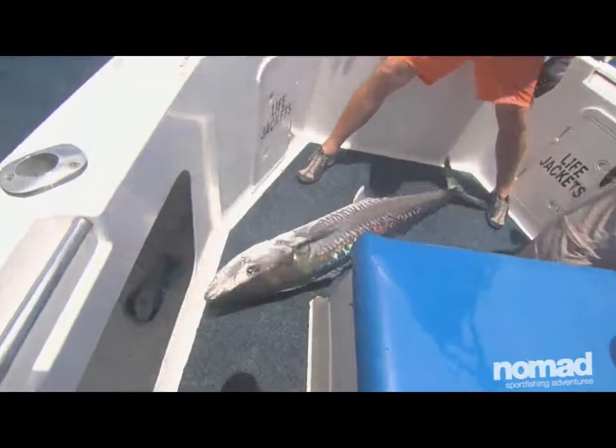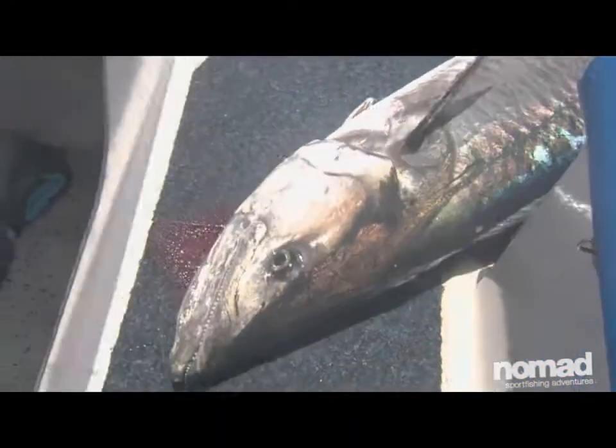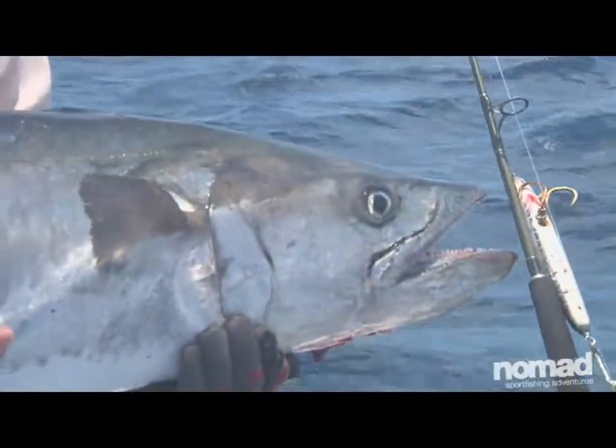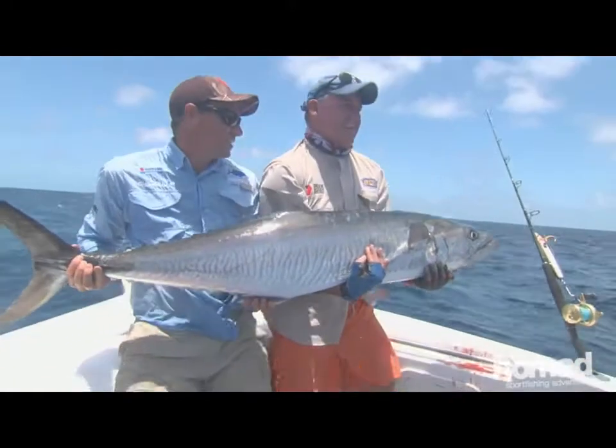What would that go, mate? I reckon he's going to be close on 40 kilos. A 40 kilo Spaniard. That is unbelievable, mate. I have never seen a fish this big. That's one of the biggest Spaniards I've ever seen.